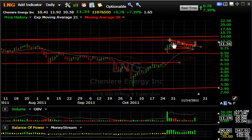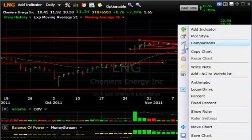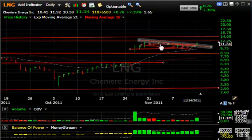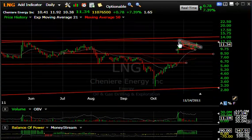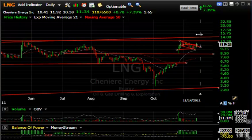LNG had a significant pop today. The stock pulled out of a consolidation pattern. Right now there's a 2-week consolidation. The stock has moved up 78 cents or 7.4% and 11 million shares traded, the best volume in about 3 weeks. So I'm looking now for LNG to maybe take out this October high. If we can get to 12.25 or half range, we could see this move up towards 14.5, 15.5, something like that short term.